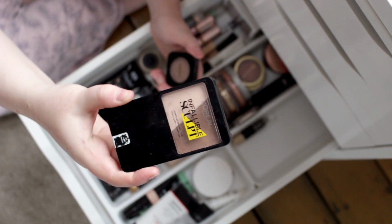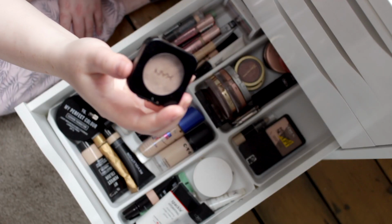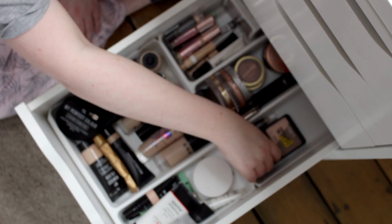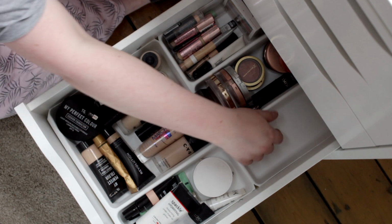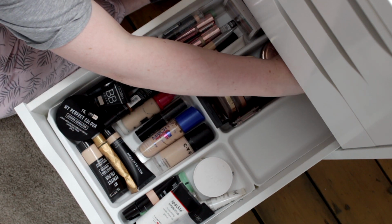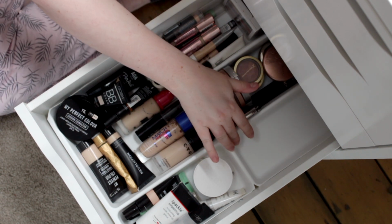This cream contour from L'Oreal, and the contour product that every pale girl has. This is the NYX blush in Taupe. Actually, because there's so few of them, I'm going to put them with the blushes. And then there's more space for my bronzers.